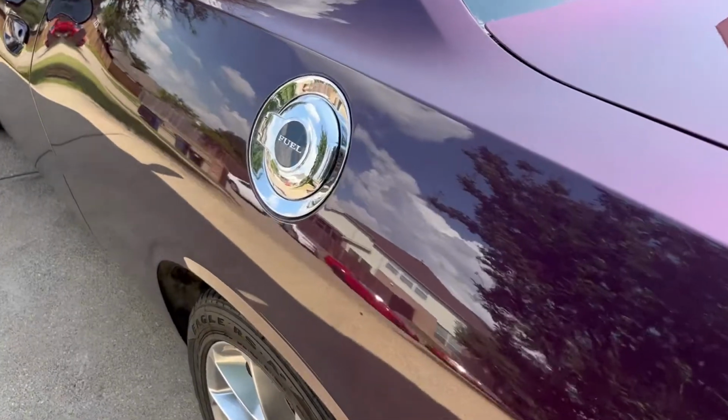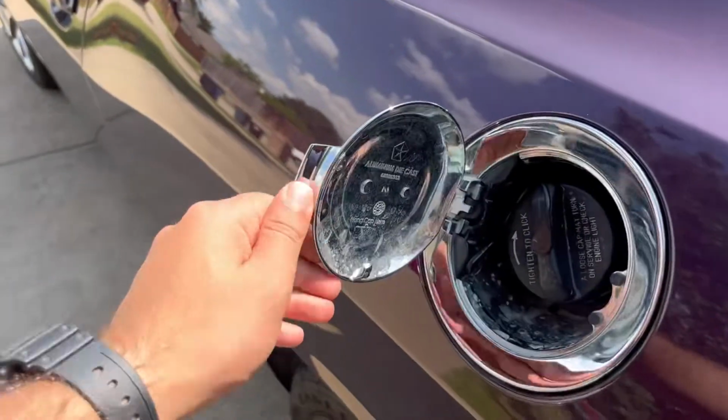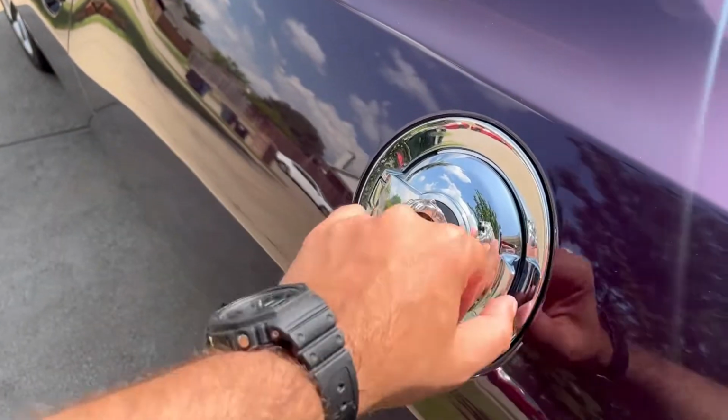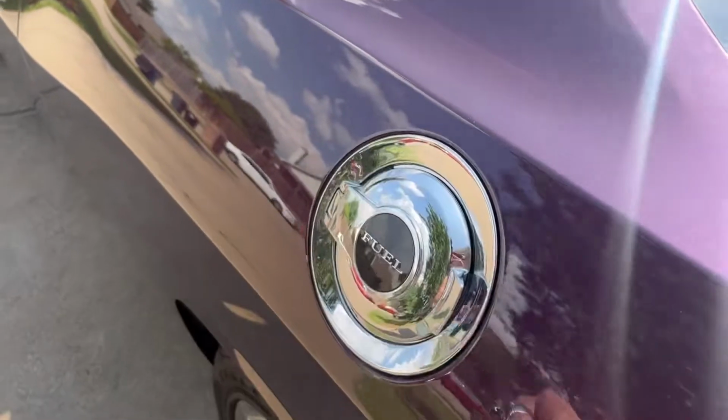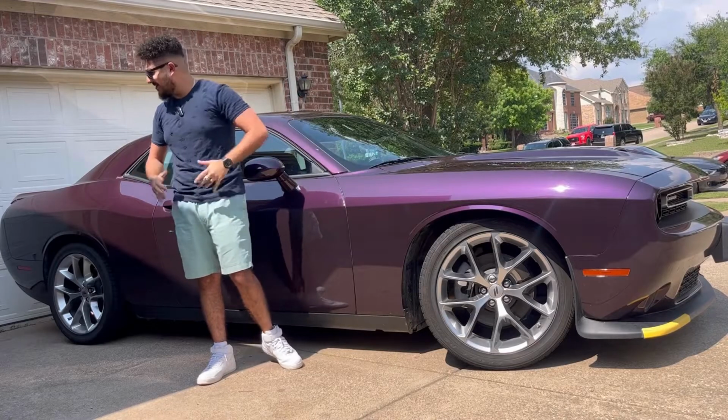Another thing on the Challenger that's kind of cool is this cast aluminum gas cap. However, it's not lockable, so anyone could walk up and just mess with your fuel cap. The iconic side profile of the Dodge Challenger.